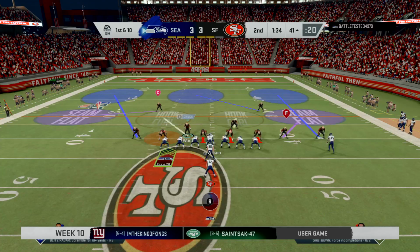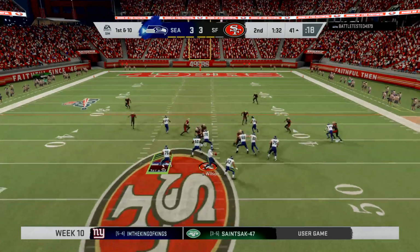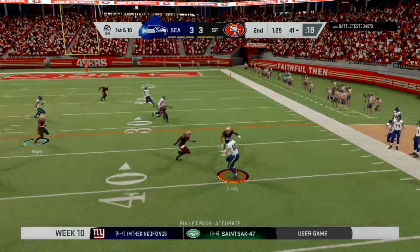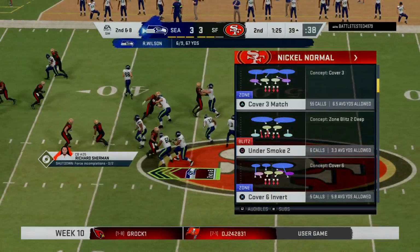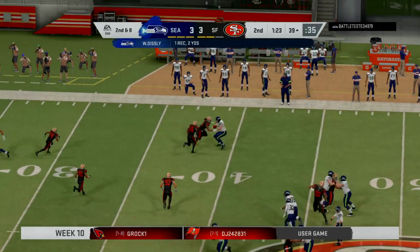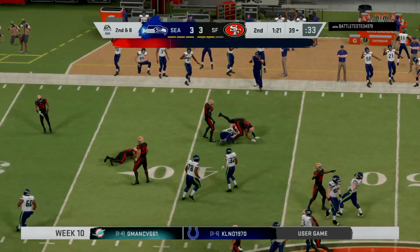Hey, Mike 20. On 1st and 10, it's Wilson. That's complete to Disley, the tight end. And this winds up a pickup of 2, maybe 2.5 to about the 39.